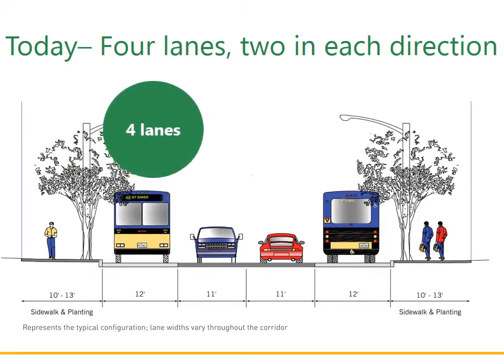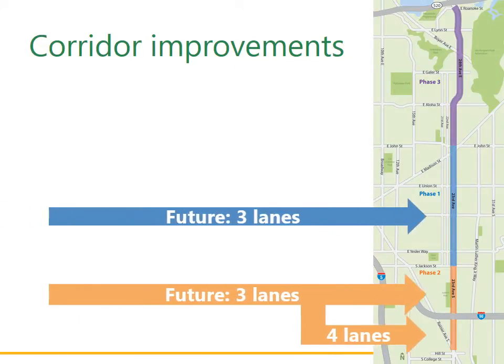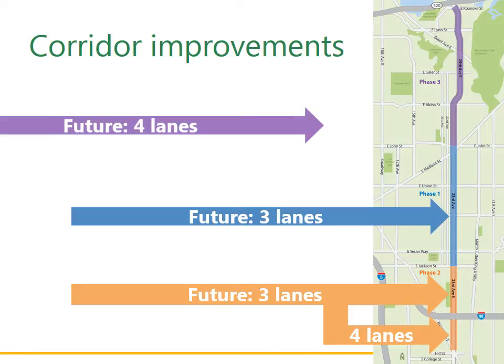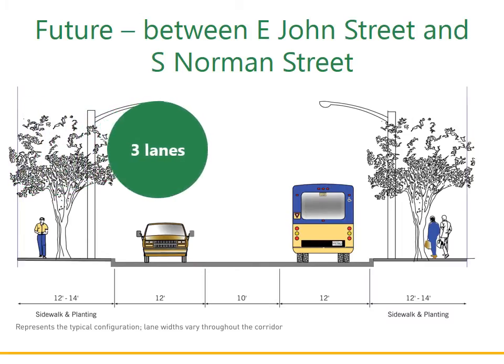Here's a closer look. This image shows a typical configuration of 23rd Avenue. For Phase 1 and most of Phase 2, we will redesign 23rd Avenue to 3 lanes. This means 1 lane in each direction, plus a center turn lane. Phase 3, which includes 23rd and 24th Avenue, will stay the same, with 4 lanes. And now a closer look at how we'll change the road.